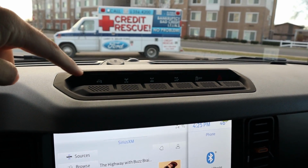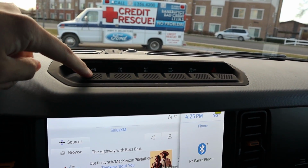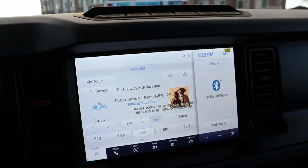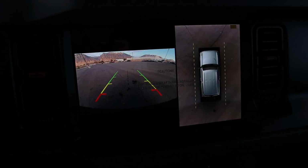And then the other thing that's cool about the Badlands, you have the front stabilizer bar disconnect, you have front and rear lockers, trail turn assist, stability control, and then the hazard light button. This one's got the 12-inch display because it's fully loaded.